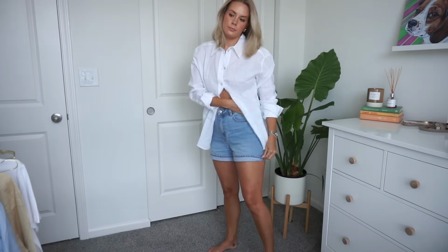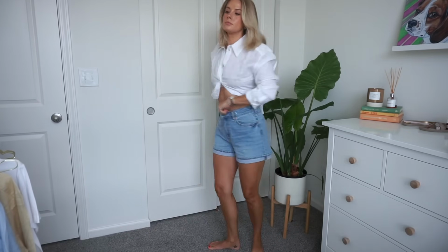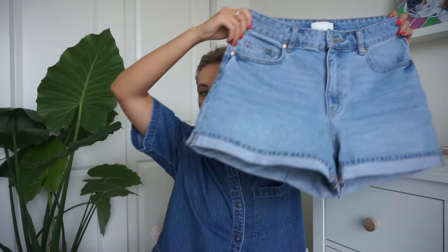I feel like if you are like me, and you just follow your size with denim shorts, don't do that anymore. Just go with feelings, okay? I got a size US 6 in them. To be transparent, I'm a 26, 27 waist. So yeah, this is a 6 and these fit perfectly loose, but still flattering. I love them so much.